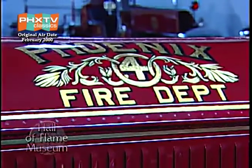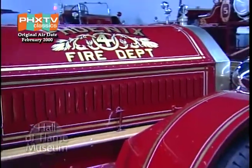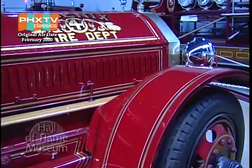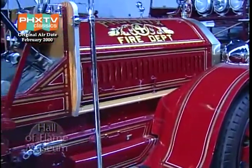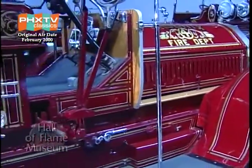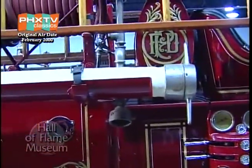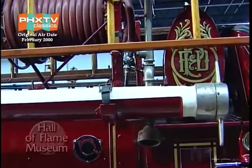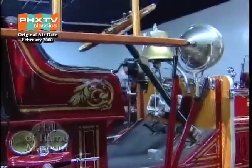Now there's a name I recognize, Phoenix Fire Department. This was actually one of their engines. Yes, it was. It was the fourth piece of motorized apparatus that Phoenix ever owned. Built in 1920 by Seagrave, which was a big maker of fire apparatus, and stationed in downtown Phoenix. And it was in service until after World War II. A long time. Now, some of the things that we see here is the steering wheel, and some of the stuff was just not even on the truck when you found it, right?